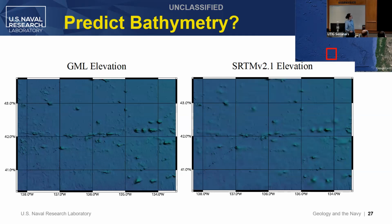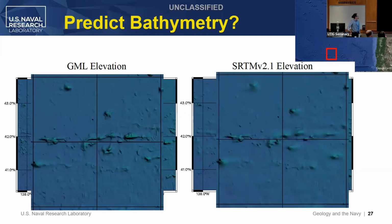So this is just a zoom in of this area right up here. This is in comparison to SRTM, version 2.1. I think 2.3 might be out now. I did this a while back, but we're comparing what they predict versus what we are able to predict. And there's a lot of things to be said about either one of these, but one of which is that we're at least producing consistent resolution in our predictions, whereas SRTM is not. Here's once again another zoom in to the zoom in, just to try to show some of that fidelity.